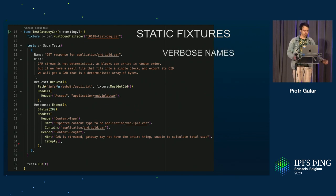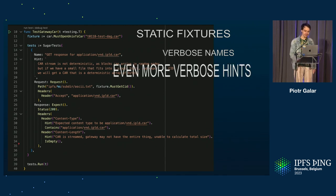Next part, you just define a name for a test case. That's pretty straightforward, but that's not all of the verbosity that you get here. You can even write more verbose hints associated with each specific test case. Also, not only test cases, you can assign hints to any check that you might make for the response, and that's really helpful for debugging.